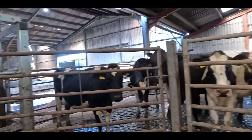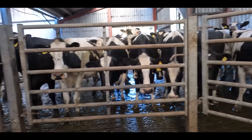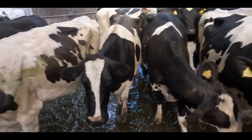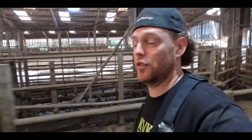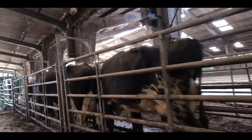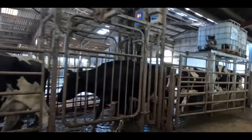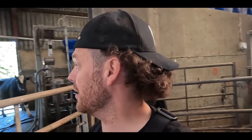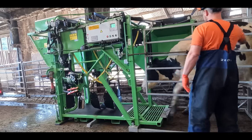Anyway, here are our little ladies, all waiting nice and patiently for us. And we've got a really nice big long race at this farm, which helps massively. If you've ever worked with cows before, you'll know they really like to follow each other. So the longer the race you've got, the easier they are to load, to be honest, because they think, ha-ha, this is the way out. So there are 27 cows here to do, and we have got 18 in the race. Ideal.